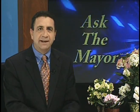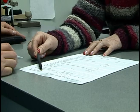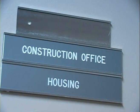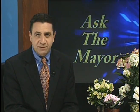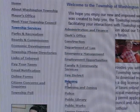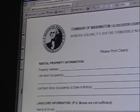Sure, Charles, it's easy. In accordance with Local Ordinance number 185-2, all you have to do is register your rental property or properties by filling out a landlord registration form. This paperwork is available through the Housing Department located in the construction office of the municipal building. Or you can simply download the registration from our website. From the home page, select Township Services and click on Housing. Scroll down the page to the online forms portion and select from the list of all necessary housing forms.